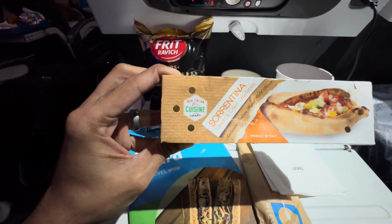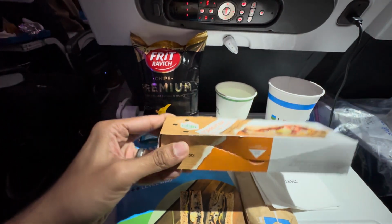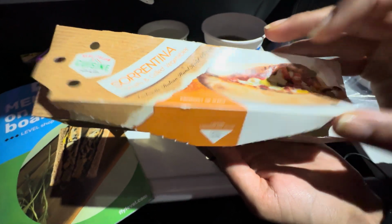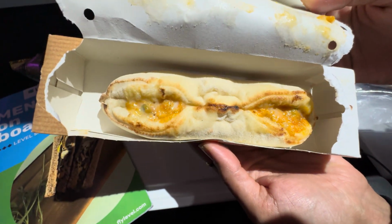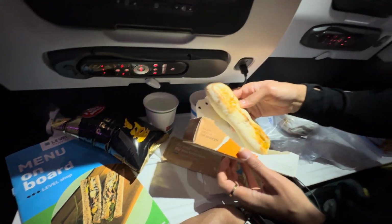This is a tomato and grilled vegetable. They call it pizza. That actually looks pretty enticing. It is a pizza in the sky. €11. Was it worth it? Yes or no?